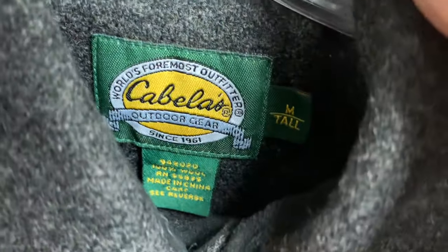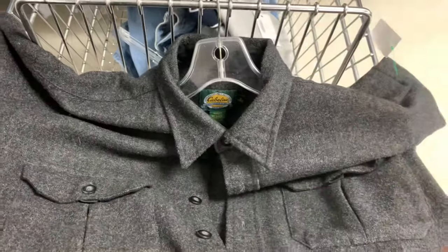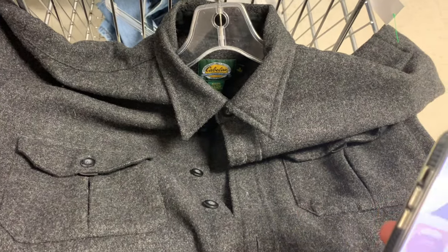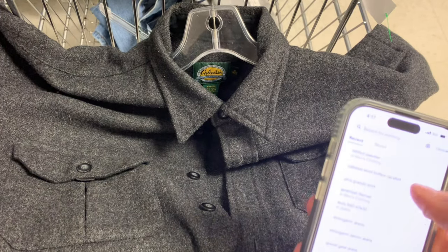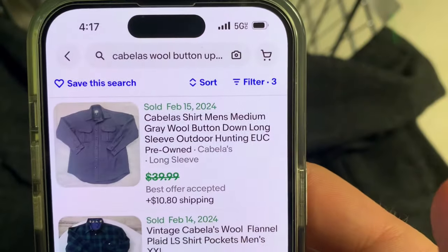And next we got a men's button-up shirt. It doesn't really look like anything special. I guess it's not really. It's the brand Cabela's, which really isn't a great brand, but this is a good shirt. It's 100% wool. It's really, really thick. I wish you could feel how thick this was. It's in really great condition. Doesn't look like it's ever been washed. So let's just look it up real quick. I know these sell for decent money, but I can't remember how much they sell for. So I did a search.